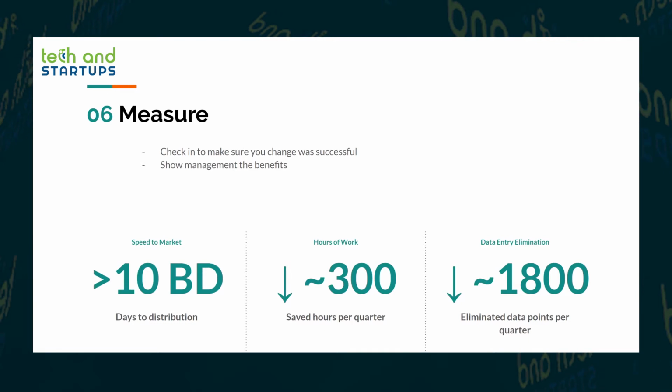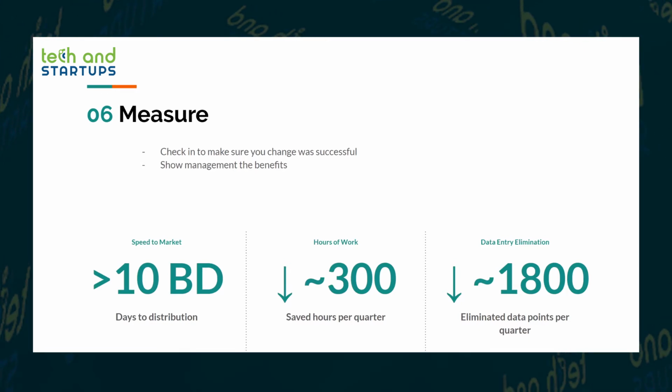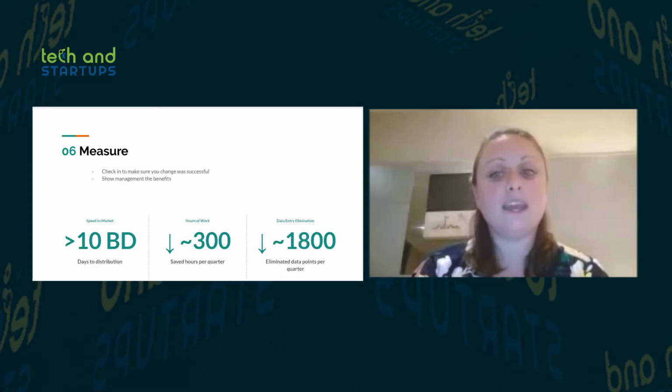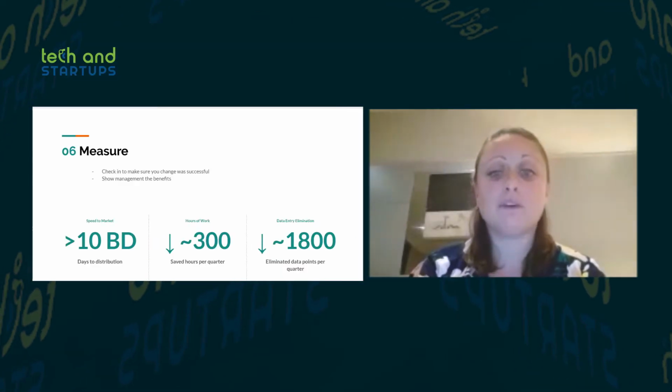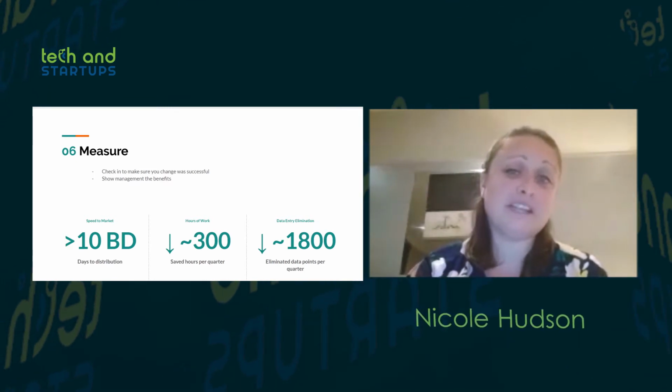So that goes along with being a part of a cost center, which operations generally is. It can be hard to get budget and get your projects moving forward. But if you can get everyone on board, show measurement from past projects, it's more frequently that you'll be able to get that budget.